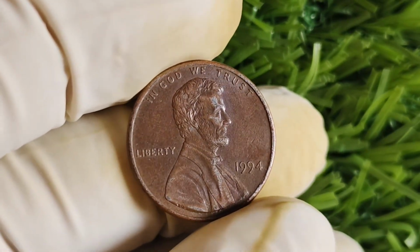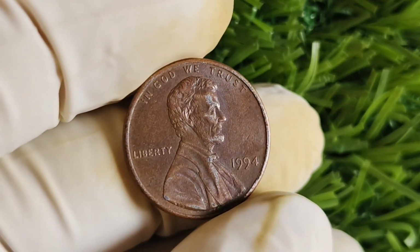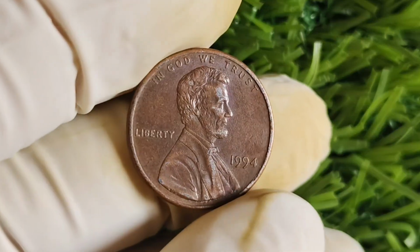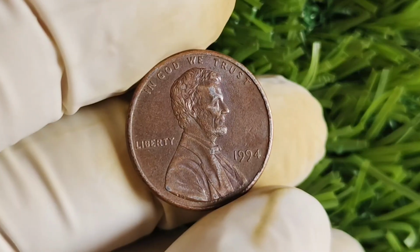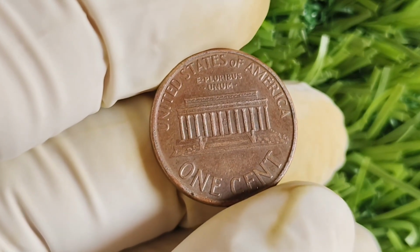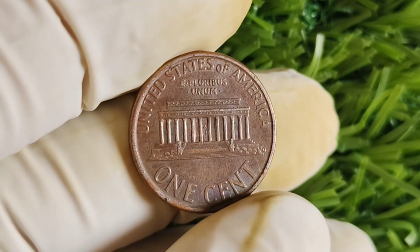Lesson learned, never dismiss a coin just because it looks normal. If I had been paying more attention, I could have made a few $100 right there, but the 1994 no mint mark penny is a whole different level of valuable. So, here's what you need to do to spot one. Check the date and look for the missing mint mark. If you see a penny from 1994, take a close look at the area under Lincoln's bust. If there's no mint mark, then you could be holding a gem.